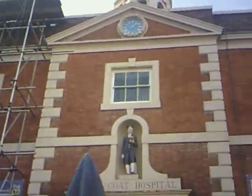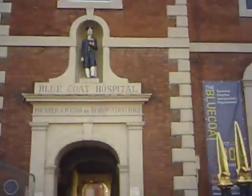Oh, nice. Where do you go? There is the pizza shop over there. They sell pizza. Yeah, it is. It's the Blue Coat Centre. Municipal charities and the like.